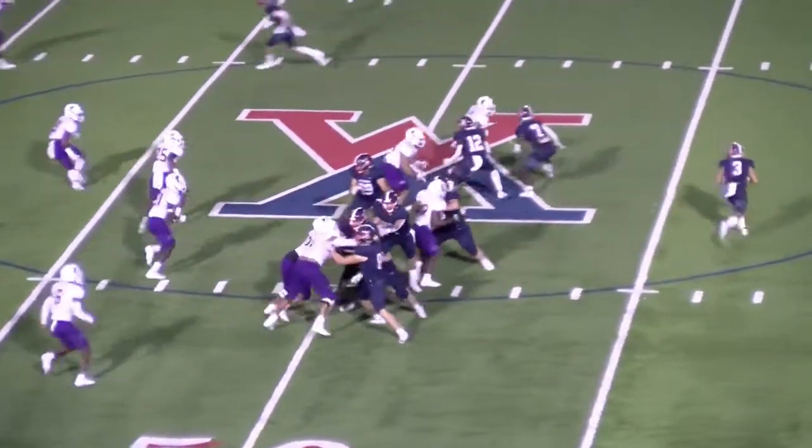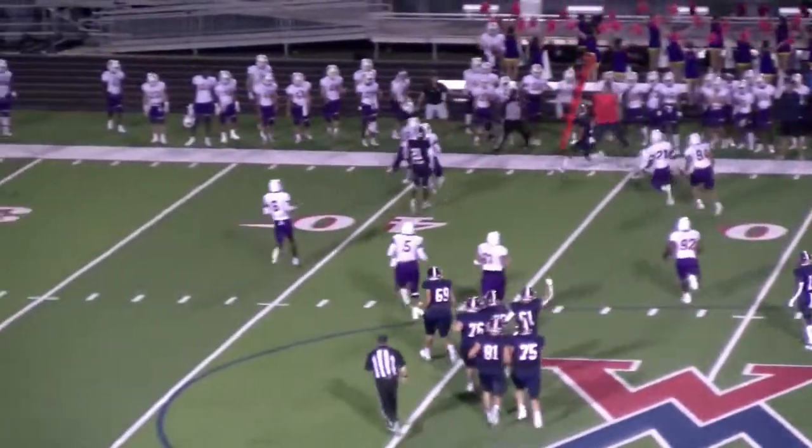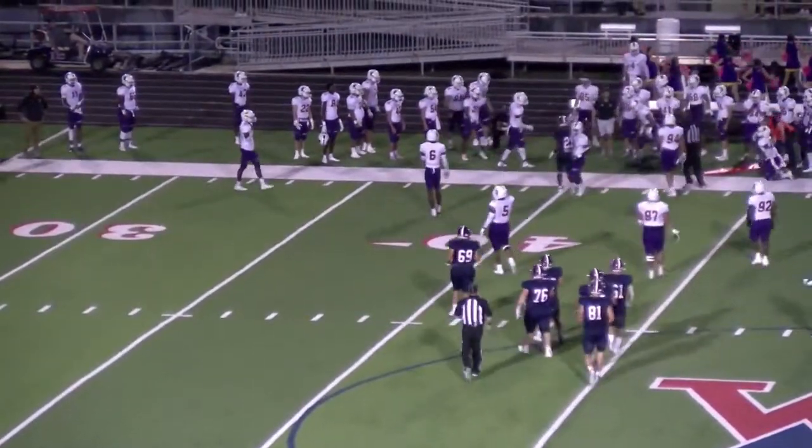But you can see how just big, I mean, those guys were huge. Good first block by Pleasant. Yes. Thought that could have been a penalty.